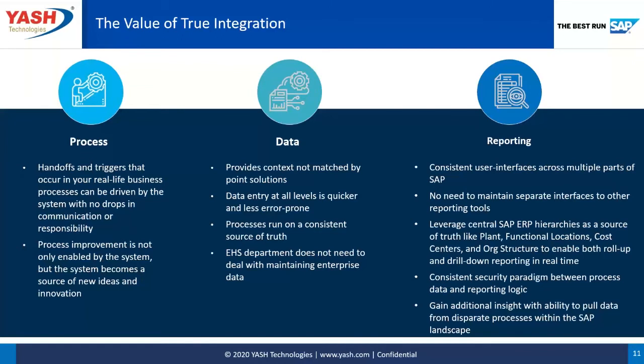So a couple of comments around integration. Similar to what I talked about with the stakeholder benefits, we group our integration view into three main areas: process integration, data integration, and reporting. And we leverage the SAP platform to drive all this. From the process standpoint, you're enabling the handoffs and the triggers between departments, between teams, between process steps, and so forth.